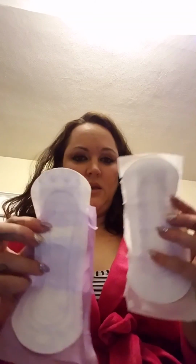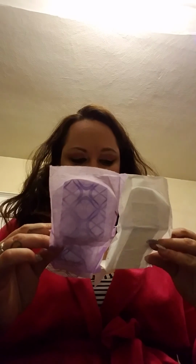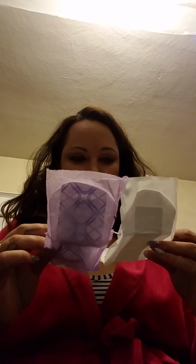Pretty sticky on the back. Whatever. These ones, not a fan of, so let's compare. I don't think it's from the same place. So these are longer, sure. The one from Always is longer, and this one that I can't remember the brand of is wider. I'm going to tell you why I like the wider ones a little more, even though it's not as long. They seem to be about the same.